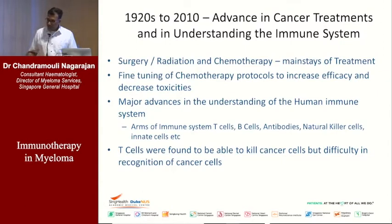Now, fast forward. That was back in the 1920s. Now, if we fast forward to 2010, we shall come to why the year 2010 is important, but much of these 70 to 80 years has been invested the world around in basic biomedical research to try and understand the immune system. What are the arms of the immune system?